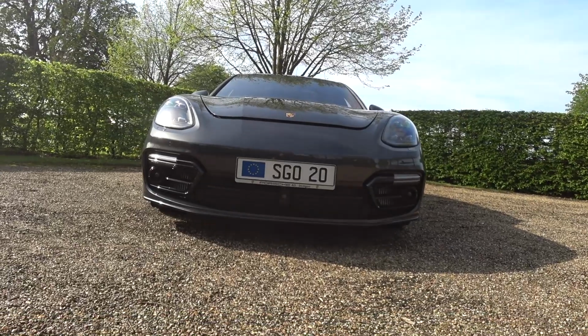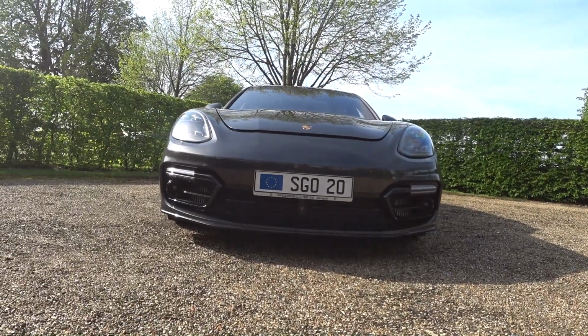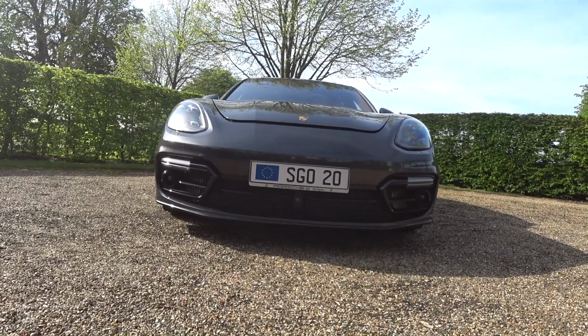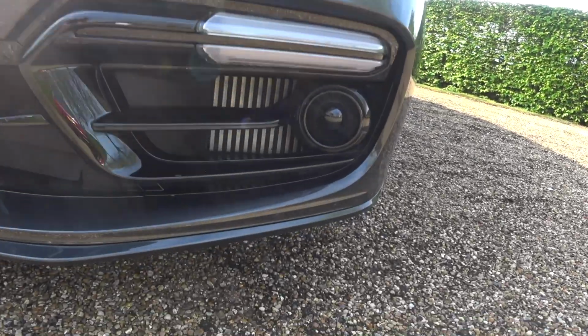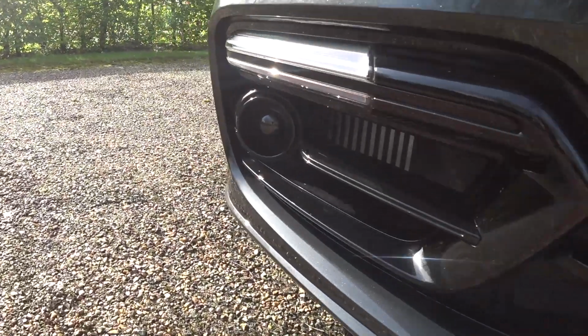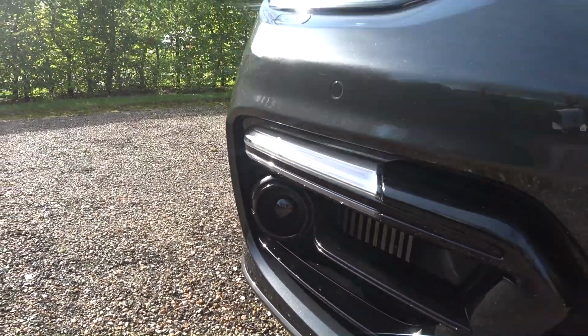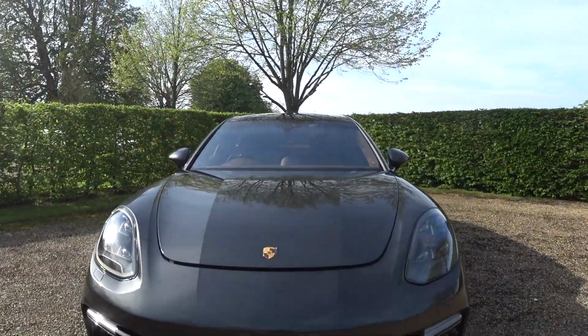You'll see that I've just unclipped the bonnet there for obvious reasons, but it's got a Porsche 911 front end on it. It's got these radars and cameras everywhere for all of the different safety systems that it's got on it, like a Distronic Plus system. It's got parking, it's got lane assist, it's got steering assist, you name it, it's got the lot.